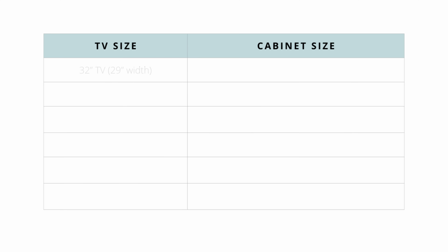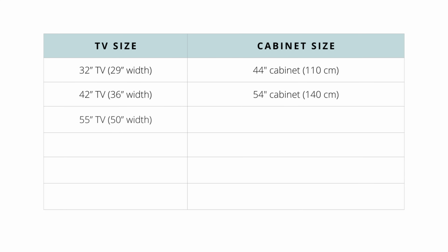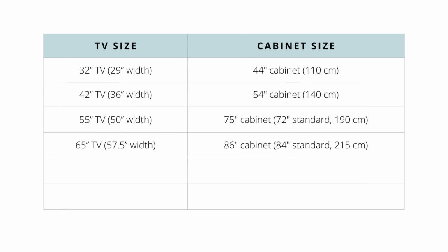A 32-inch television is a 29-inch width, and I would specify a 44-inch cabinet. For a 42-inch TV, that's 36 inches in width, and that's a 54-inch cabinet. For a 55-inch TV, that's a 50-inch width, I would specify a 75-inch cabinet. 72 inches is actually a standard width for a cabinet or console, so you can give or take a couple of inches. For a 65-inch TV, that's 57.5-inch width, and I would specify an 86-inch cabinet. 84 inches is pretty standard.